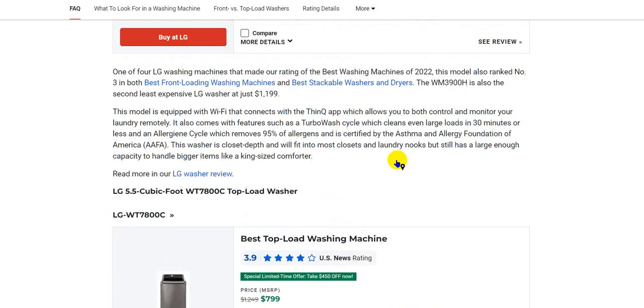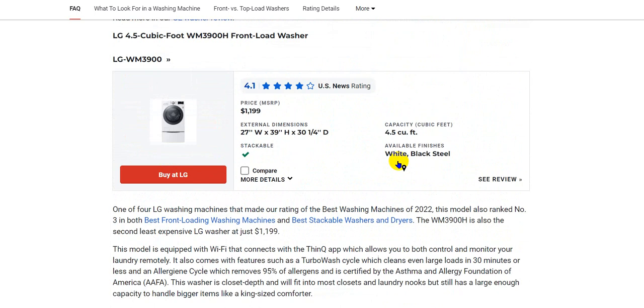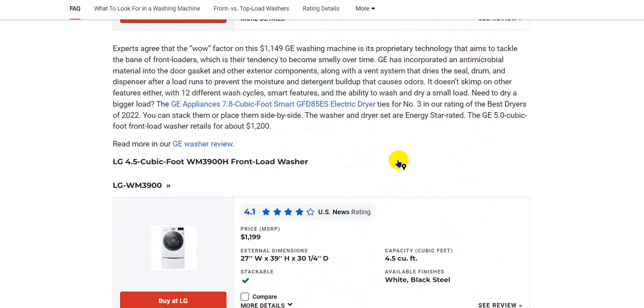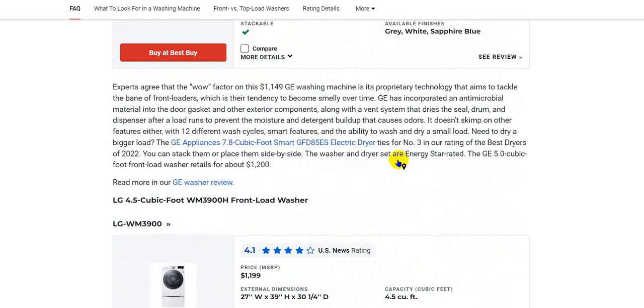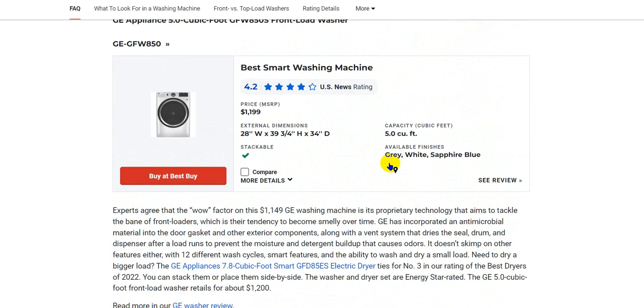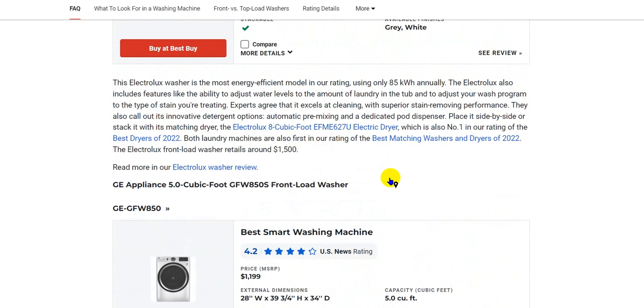forfeiting cleaning power. The unit highlights include a stimulus choice, power foam innovation, and Wi-Fi network with a few home assistant applications. The washer's cost of around $2,000 makes it the most costly unit in our rating.